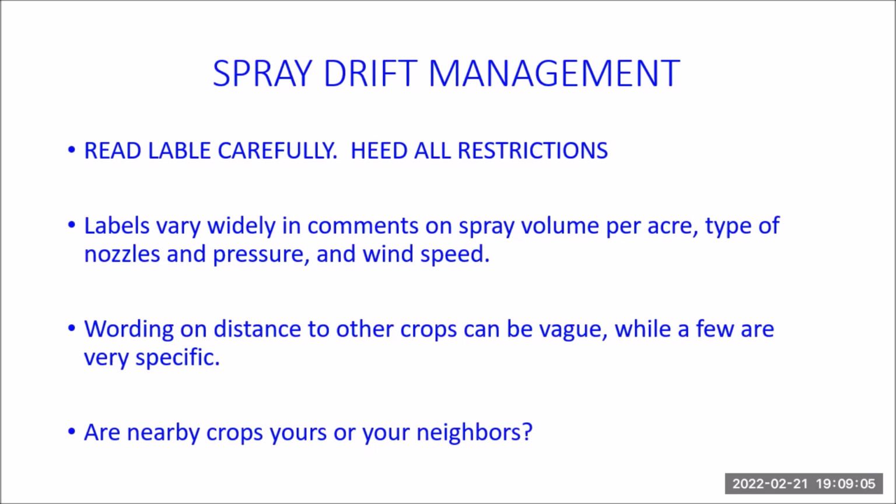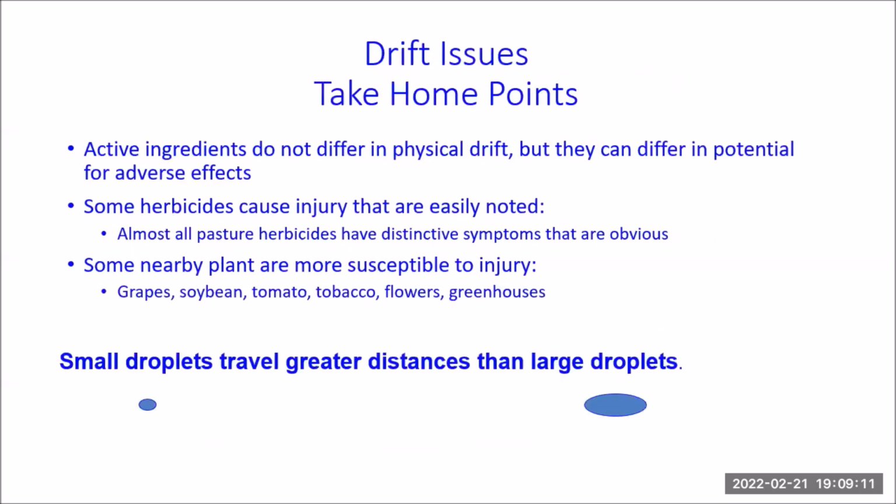Make sure what's next to these, if you're dealing with a sensitive crop. What are sensitive crops? Grapes, soybean, tomato, tobacco, flowers, greenhouses. Yes, we had a drift into a greenhouse once. That was hard work for a helicopter pilot to do that.